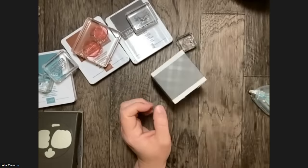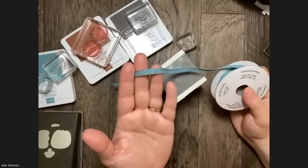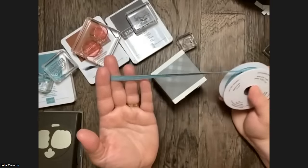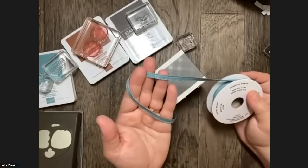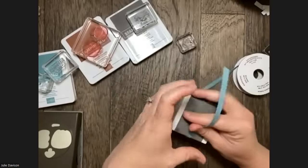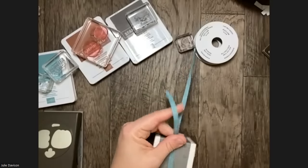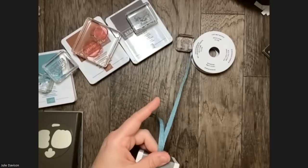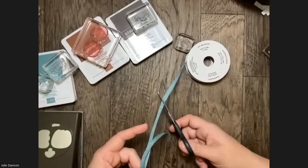Next, I want to bring in some ribbon, and I love this color, Lost Lagoon. This is actually from the annual catalog. It's part of the Inked Botanicals suite, and it's a nice size, little 1/4 inch ribbon with the Lost Lagoon. So you can find that in the annual catalog. We'll have the item numbers for you in the video description. And looking for my big scissors. I don't know where they went, so I'm going to use the little ones.